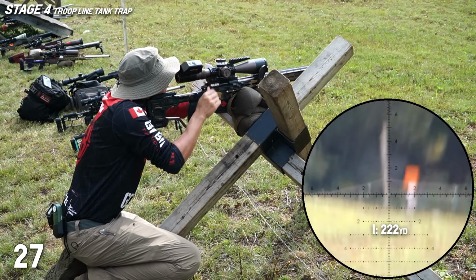Spotter ready? Spotter ready. Shooter ready. Shooter ready. Stand by. 3, 2, 1, engage. I think if you just spent some time, you'll be able to do it.